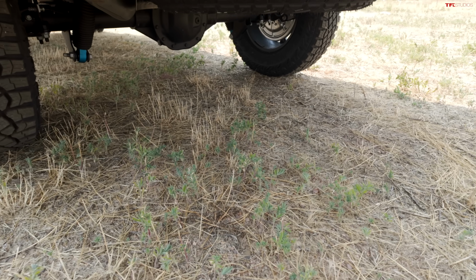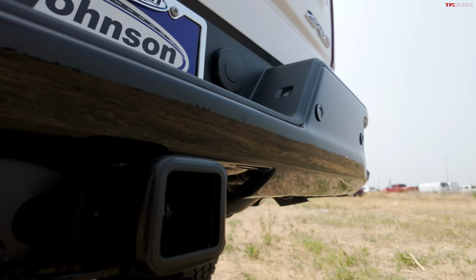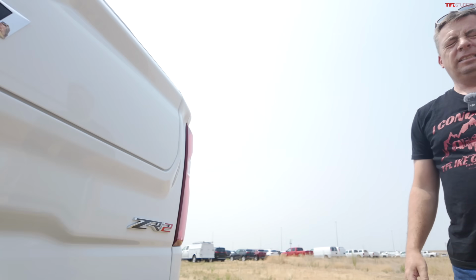Yeah, where's your exhaust, Andre? How come I can't see them? They're hidden because it's functional, Roman, okay? So I have a better departure angle in this truck. Yeah, but mine looks cooler.